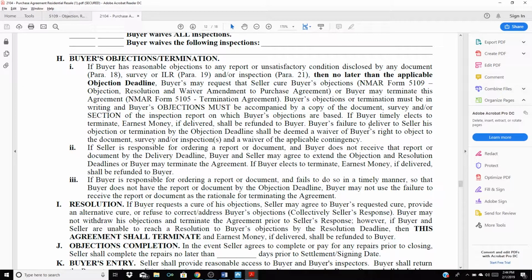And buyer's failure to deliver to seller his objections or termination by the objection deadline shall be deemed a waiver of buyer's rights to object to the document, survey, and/or inspections, and waiver of the applicable contingency. So this sentence says that if you do not make objections, then you are waiving this contingency.